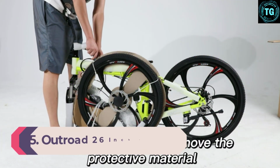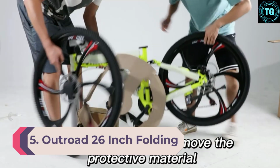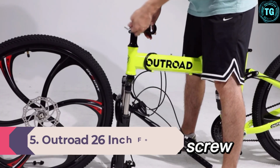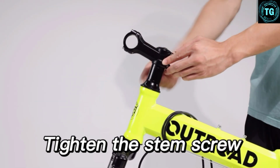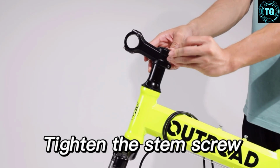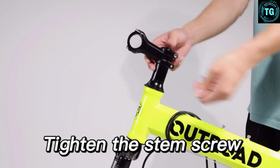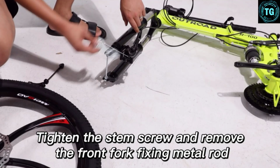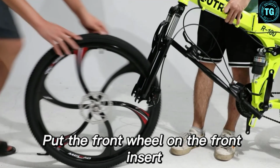Number 5. Outroad 26-inch folding mountain bike. Are you looking for a sporty and charming mountain bike? Are you sick and tired of looking at the same old boring folding mountain bikes over and over again? What if we told you that the folding mountain bike of your dreams is still out there? The Outroad 26-inch folding mountain bike is a unique bike that comes in bright and attractive colors. It comes in a bright yellow and bright orange color.